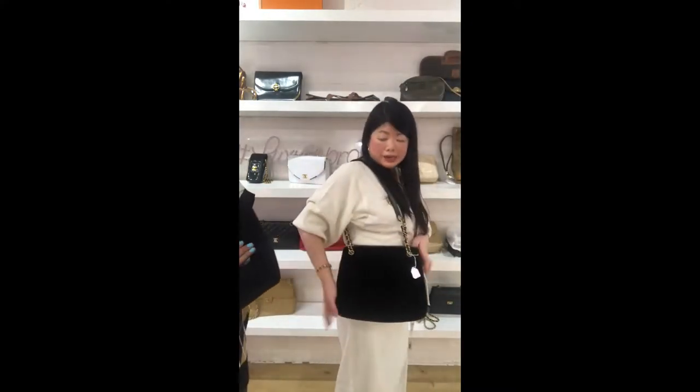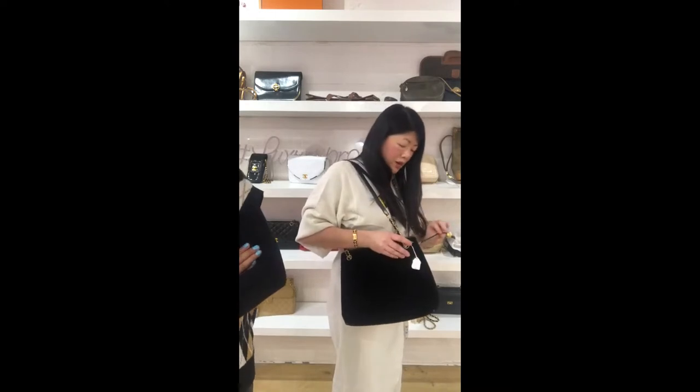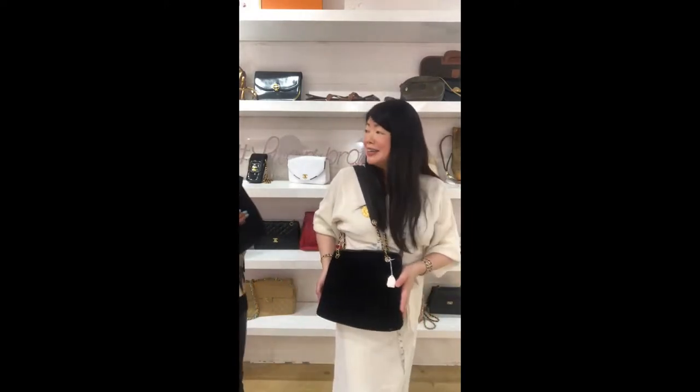I actually love this bag. Yeah. I saw the price earlier. I was like, oh, I would be tempted to get this myself, actually. It's such a nice... No, Winnie. What's that? No, Winnie.